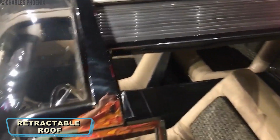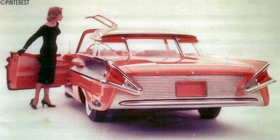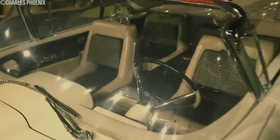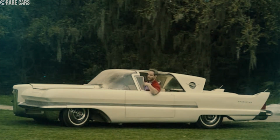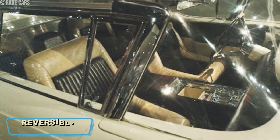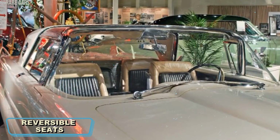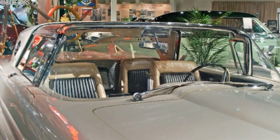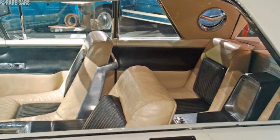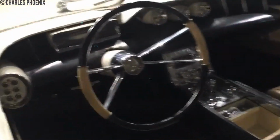This design allowed the car to transform from a closed coupe to an open-top convertible at the touch of a button. This innovation was not only practical, but also added a sense of luxury and versatility to the driving experience. The Predictor also featured reversible seats, a rare concept at the time. This allowed passengers to turn their seats around, creating a more social setting for conversation or relaxation. It was a forward-thinking idea that hinted at future trends in car interiors.